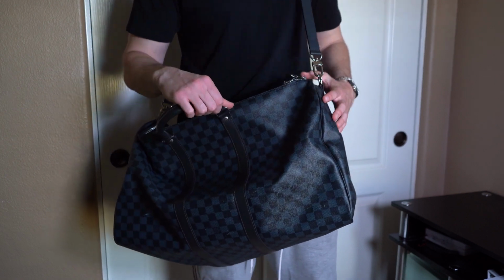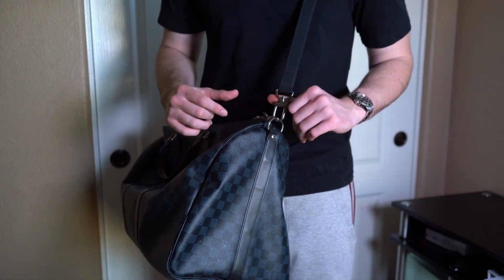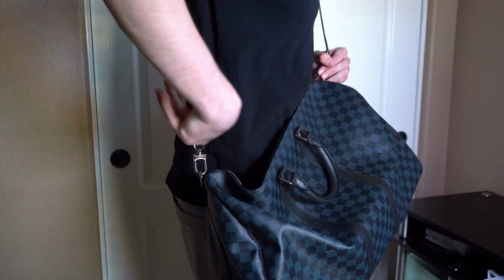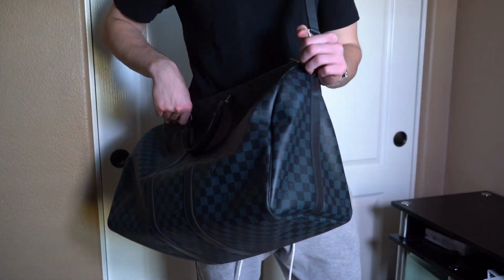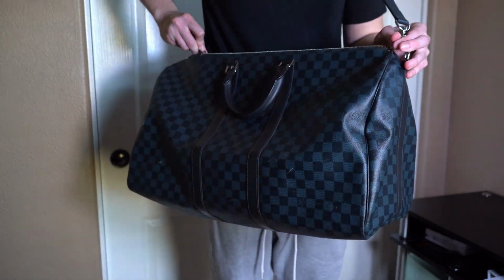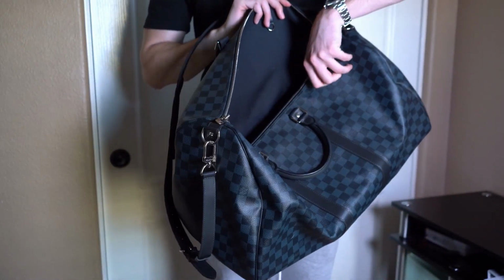But something that I have not really shown you guys is the strap right here. You guys can see it'll say Louis Vuitton right here. It's completely adjustable, as you guys can see from the back side. Hopefully you guys can kind of see that there's an adjustable part there. And also something I have not really shown you guys is the interior. So let me take this bag off really quick and show you guys a few things, and then I'll actually show you guys how it looks when you guys are holding it by the handle.